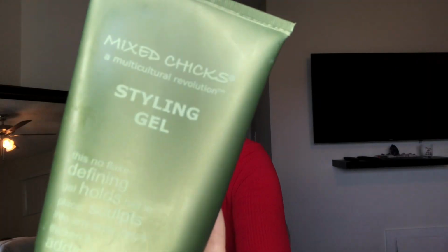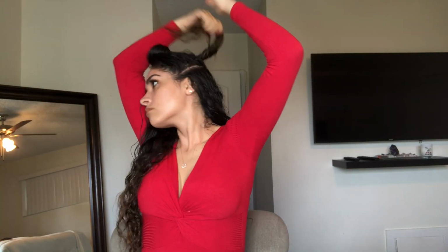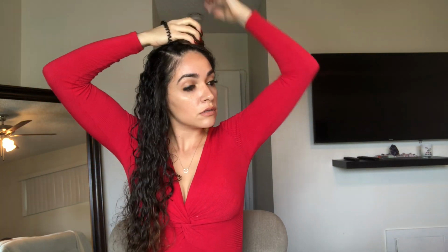Lastly, I'll be using the Mixed Chicks Styling Gel. This will bring all your curls together. Use about a dime size amount and start clumping and scrunching your curls, like so. As you continue to section your hair, make sure to repeat the steps throughout your whole hair.